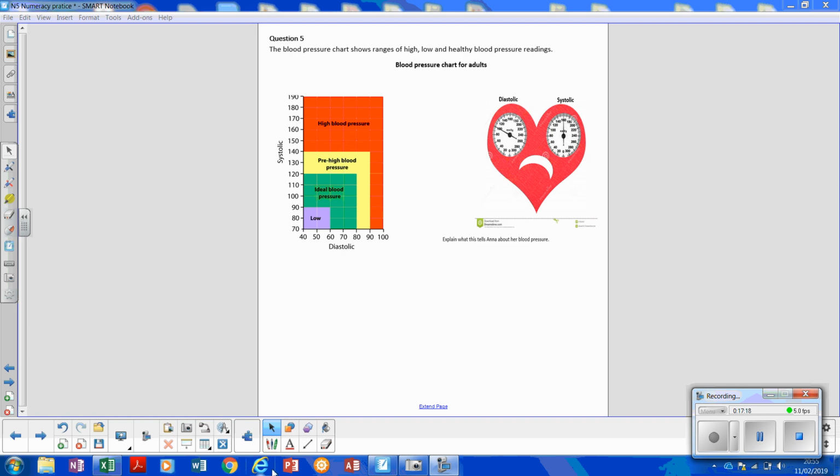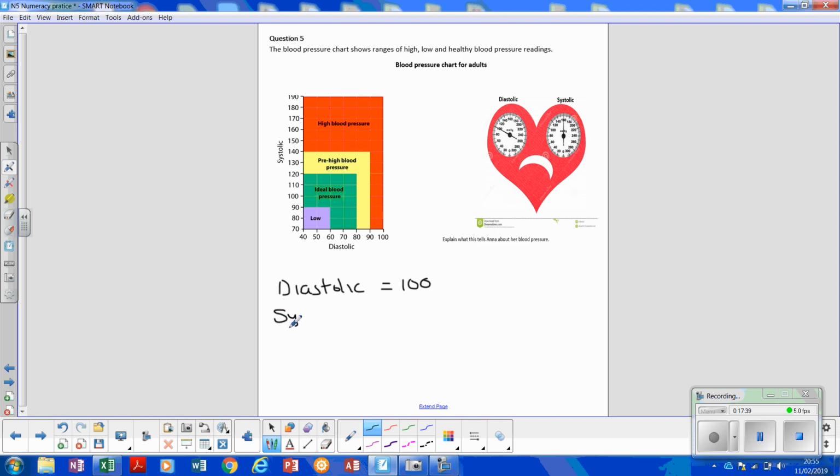Diastolic, if we look at that there, it's a bit small, but hopefully you can read it. It's sitting at 100, so we've got diastolic, and the reading for that is 100. Don't need to worry about units. And systolic, her reading for that one is 160. And we've got to see where she sits in this.